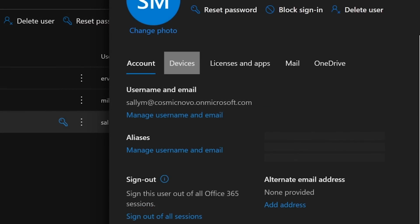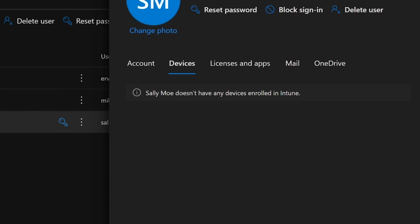All right, so let's see here. If we click on devices, we can see which devices she has. So with Office 365, you can actually log in even just using your phone, which would be listed here, but you have to set them up for that, and then they can log in just using the phone, check their email, check whatever else, just like you would do with the Google products.